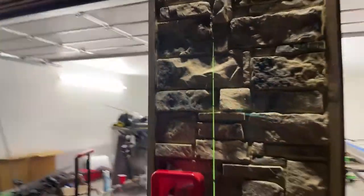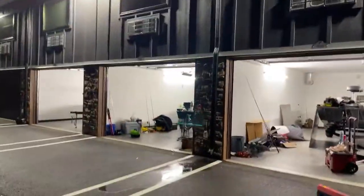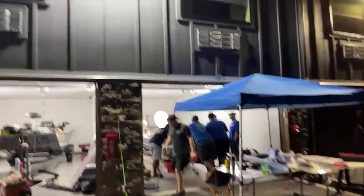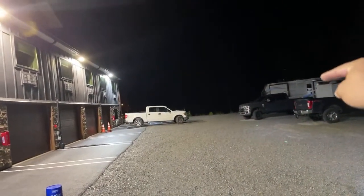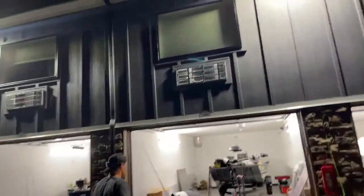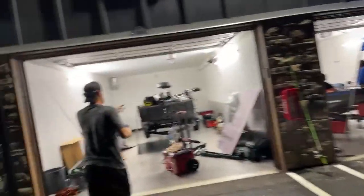Here we are, guys. There's the hotels we're sleeping in, and here's our garages, right underneath our hotel room. There's literally the water right there. Obviously too dark to see, but right over that hill, the water is literally there. So we get up, stretch out and yawn, then we just come right down to work.